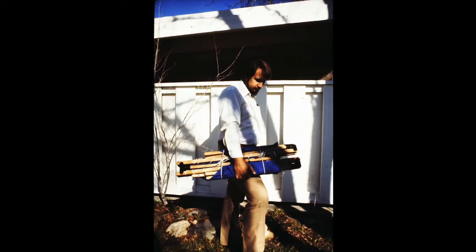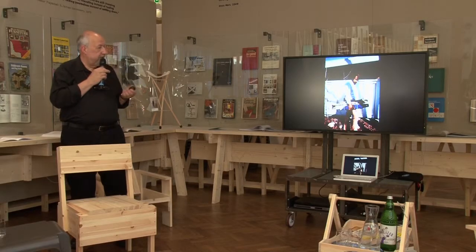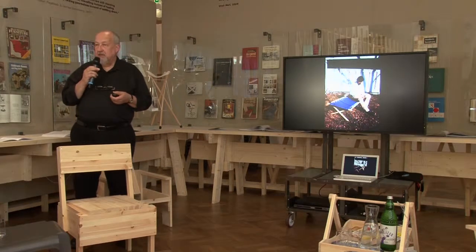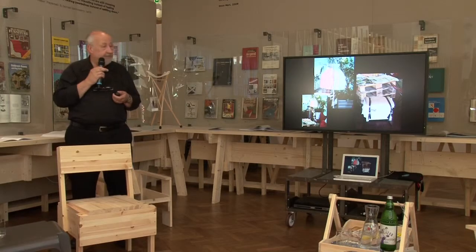Recycling, like we recycled the milk bottles, recycling was also a big issue too. So here's something like an old army cot that had a horrible bad cover on it, which we completely redid and made a new kind of product out of it. And like I say, even better than the original, probably. That was me, by the way.